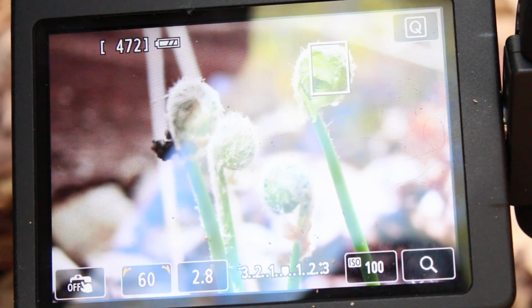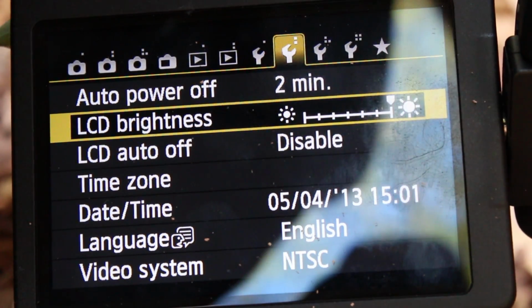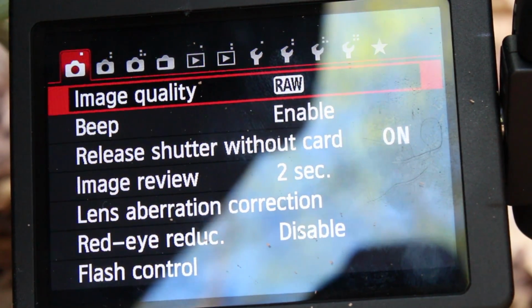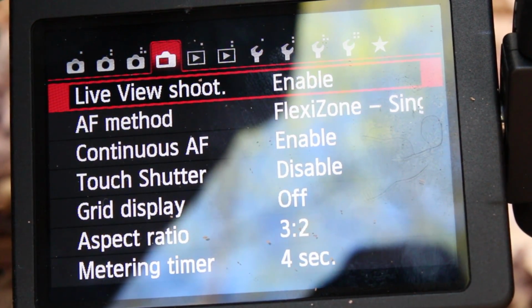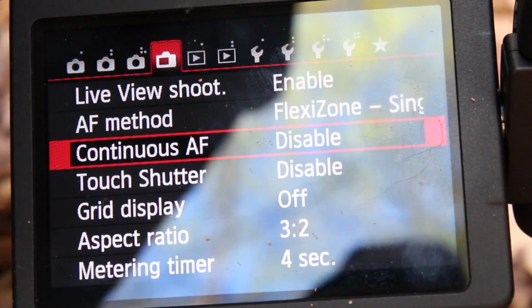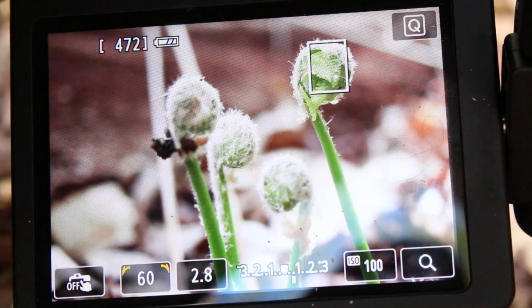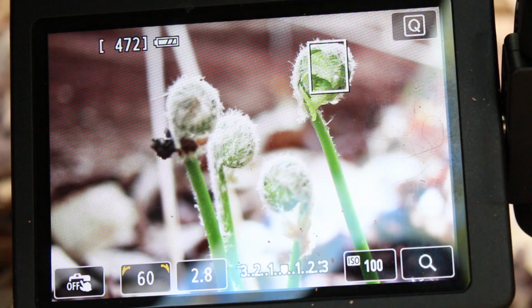constantly, and that's something you could change in the menu. If you go to menu and you go to which wrench or which one is it on? Let's go to AF method, continuous AF, and I'm going to turn that off because I don't want it to be continuously focusing. I only want it to try to focus when I have the button pressed. Then that is the back button.